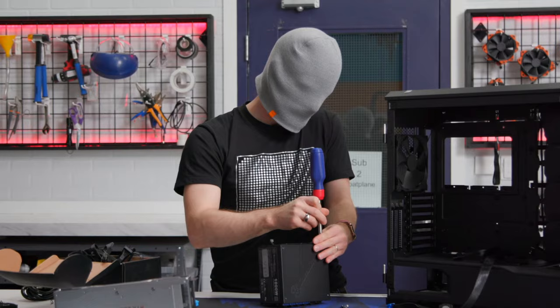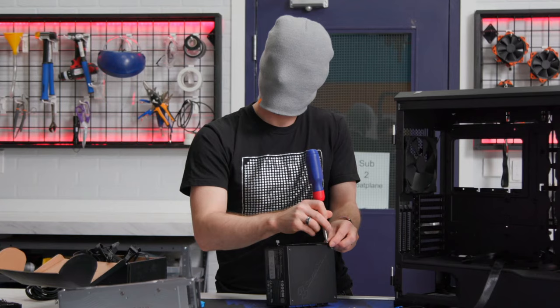Someone in chat just said, hello, new editor. Welcome to the LMG family. Do you want the one-handed build or the blindfolded build for your computer?